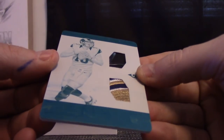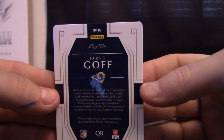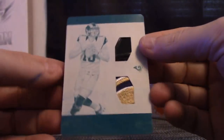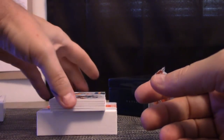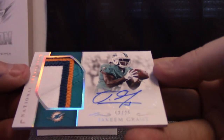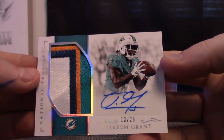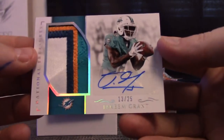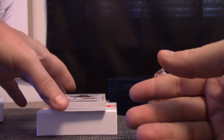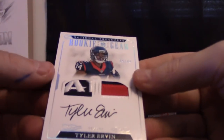And looks like Jared Goff, 1 of 1 glove patch plate rookie, no autograph. Jared Goff, 1 of 1. Glove and ram horn patch. Jakeem Grant, 13 of 25. Patch autograph. Dolphins. This is a good looking card. Just a nice chunk on there.